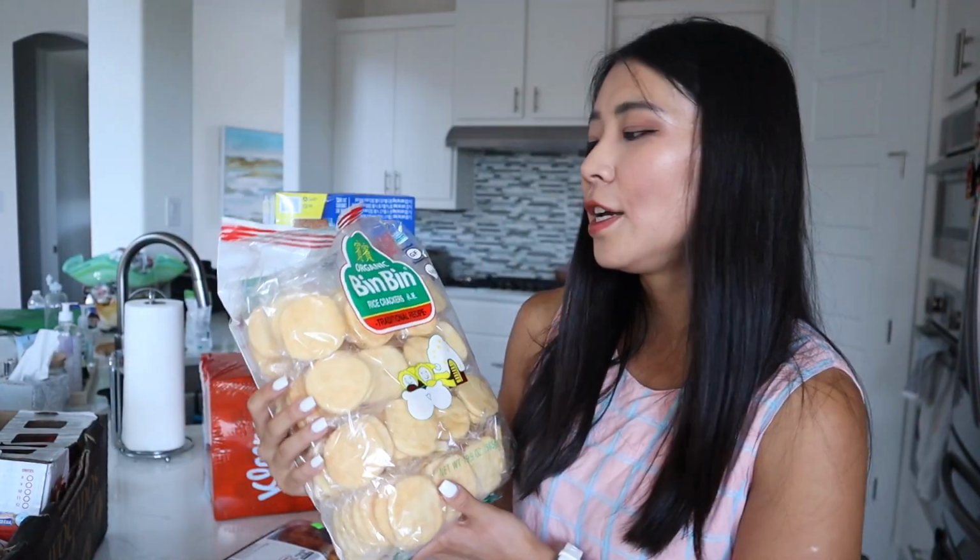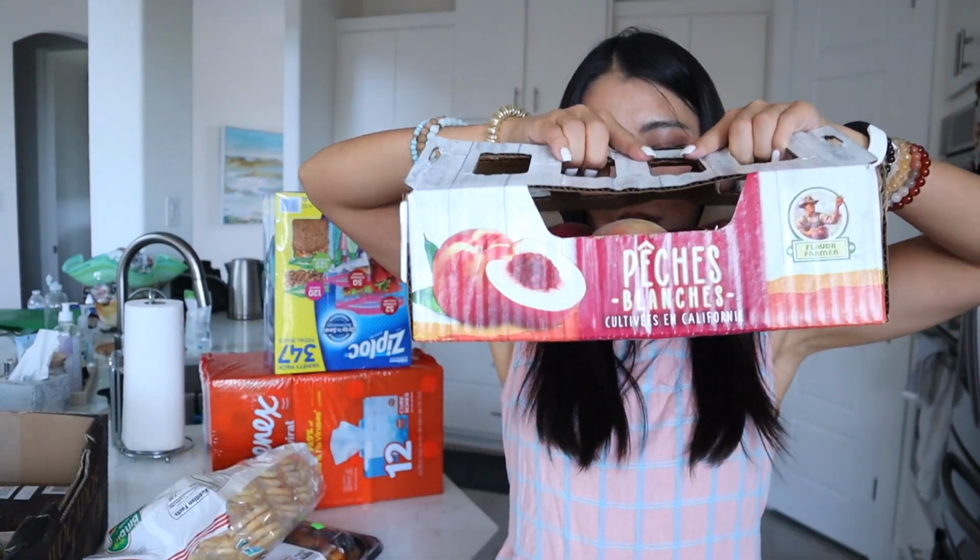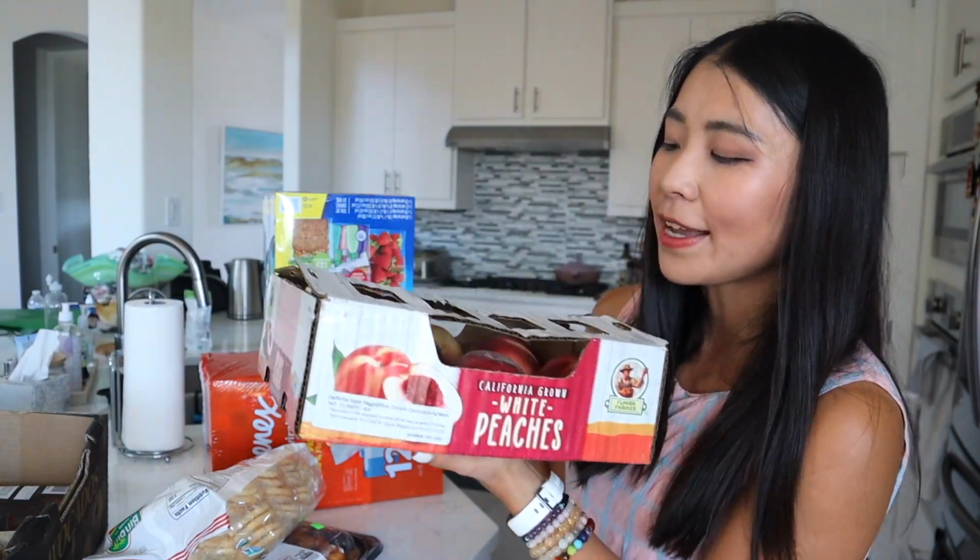The next item is organic BinBin rice crackers, and this is their traditional recipe. These are so good because rice crackers are pretty low fat. They're not healthy per se because it's carbs and it doesn't offer you any nutrients, but still it's better than potato chips because they're not fried. So I bought a bag of them so I can munch at work. I think I used to buy them from local grocery stores or Asian stores, but this one is a bigger pack at an affordable price.